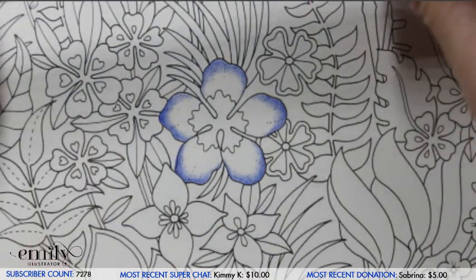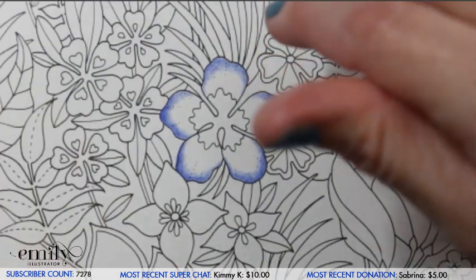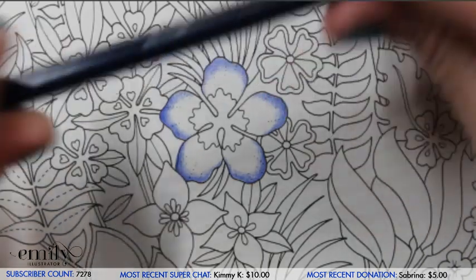All right, so that was blueberry. Now we're going to use the Mykonos blue, the A104.